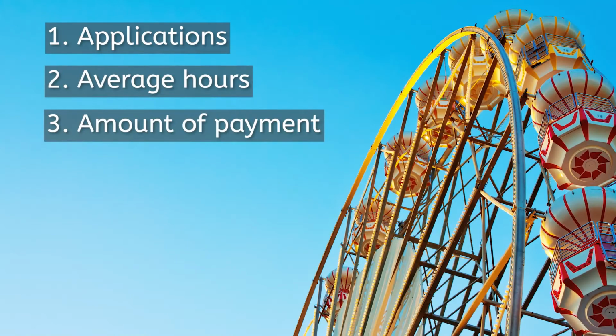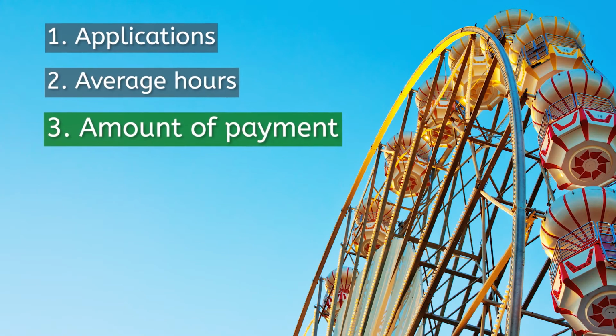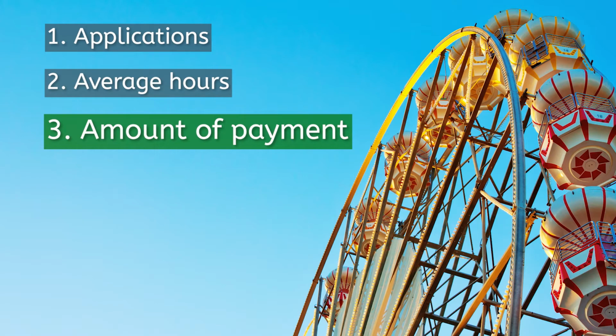And while we're on the subject of additional things, let's look at the last addition to our work-study amusement park: amount of payment. Work-study jobs usually pay the federal minimum wage, so lower your expectations of massively huge paychecks. Sometimes universities will give work-study students a little higher wages if they have the funding. Also, certain jobs may pay more than others.